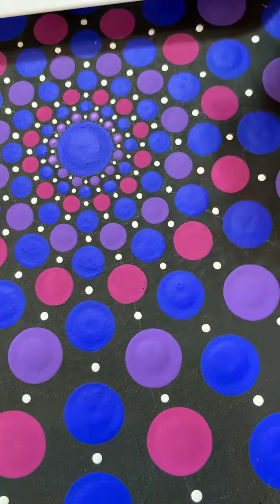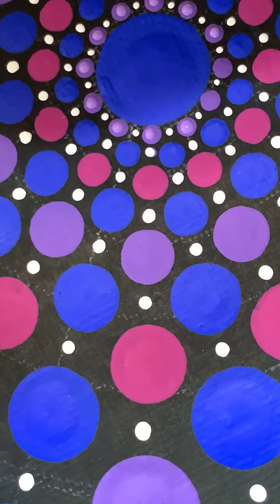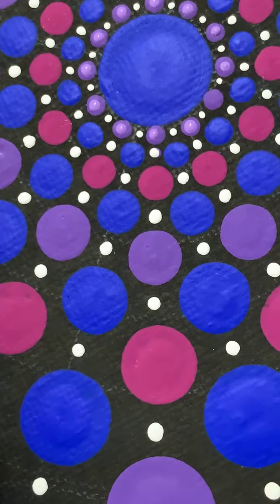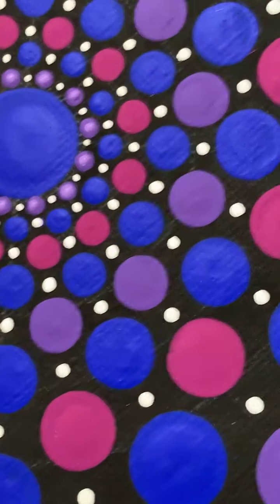I'm trying to see if I can zoom in. Okay, there. You see how there's kind of an edge there? So that top dot doesn't take up the entire dot below it. This is a great camera angle, by the way. Damn, that looks good. There we go.